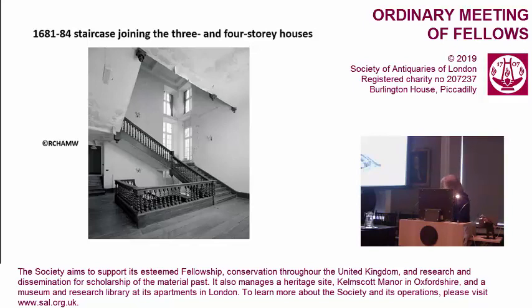This is inside the stairwell, where the staircase in its design is typical of the late 17th century. It goes from the basement right up to the attic. And at each of the three floors of the north range, the modern build, you get a little flight of steps to take you into the older part of Troy House, the nearest floor of the four-story structure.